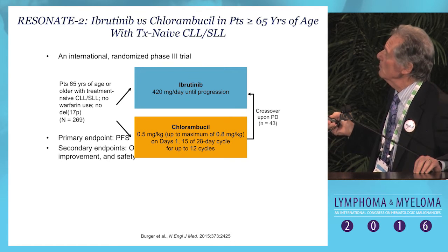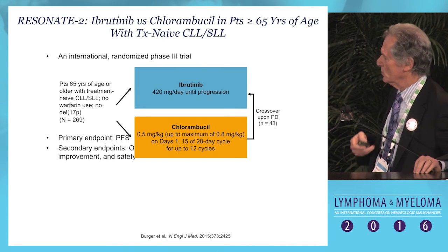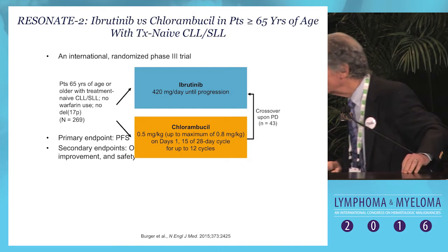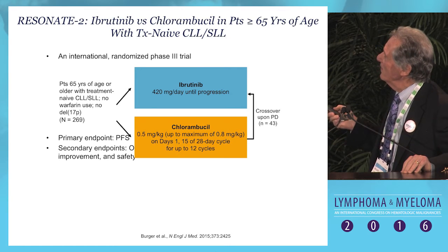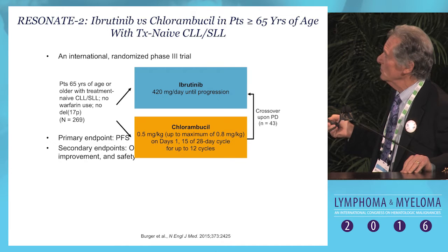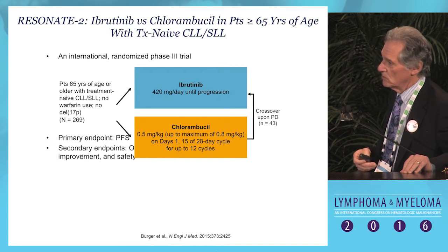Be that as it may, if one looks at the RESONATE-2 trial, again versus chlorambucil, in older, mature patients, these are mature patients, they've been around a while, they're experienced, not old. Old. Hmm? Old. They're old? They're not old. Anyhow, this is a head-to-head comparison of ibrutinib versus chlorambucil in 65 years of age or older, treatment-naive patients with CLL.